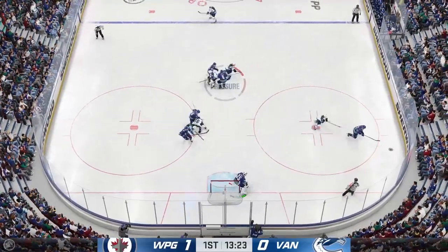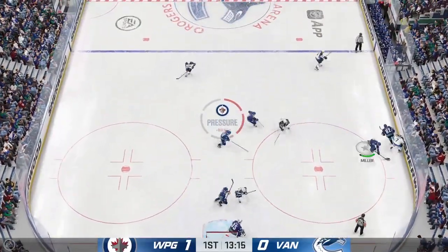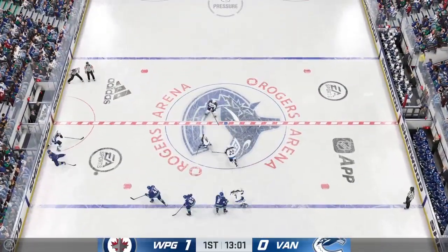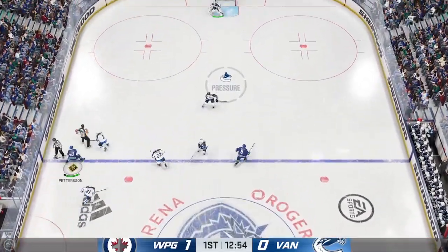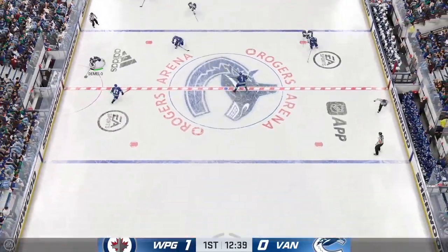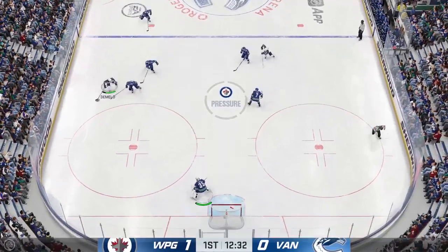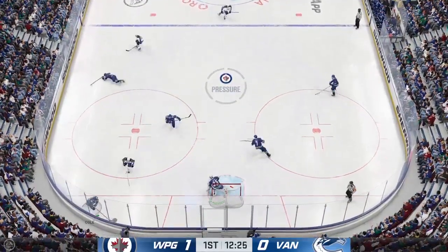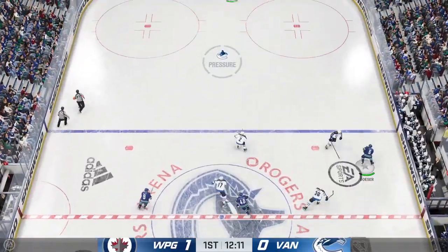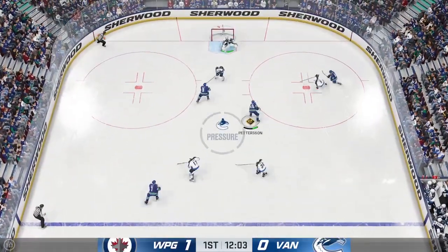Shot! Picked up along the wall by Miller. Puck grabbed by Pettersson. Winnipeg's got control of it now from their own end. DeMello's going to play it against the half wall. Vancouver's got a hold of the puck now. Tries to get it over to Besser. Chance in front!